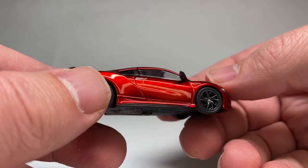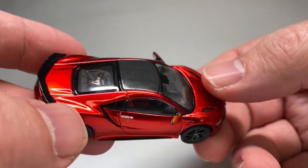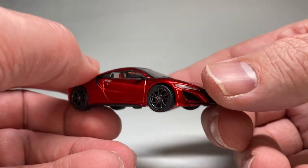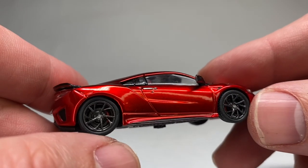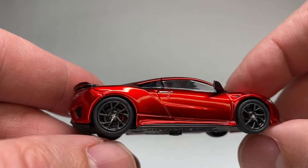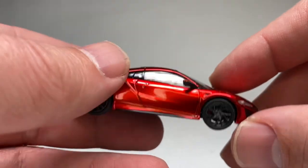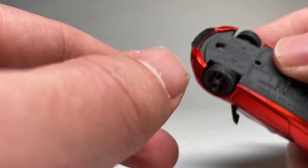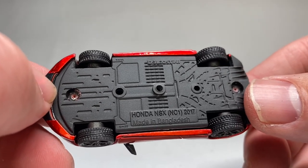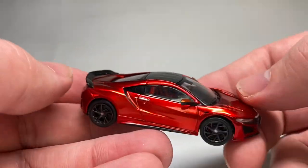It's hard, there's not a lot of visible access points to the cabin here. Honda badge on the front. Lens headlamps. Wheels are perfect. Let's look at these brake calipers staying right where they're supposed to. You can see the red caliper back there. The wheels are amazing, guys. This is next level diecast right here. And this is true 1/64 scale. Shout out to all the guys in Bangladesh making these cars right here. My goodness.